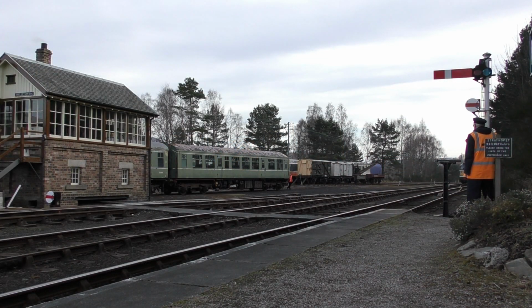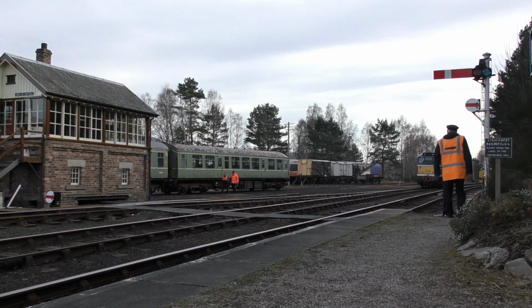And then there's quite a lot going on in the next scene. 31327 shunts into the bay platform at Boat of Garten. Meanwhile 27050 brings the 16:33 into Boat of Garten. And then 37674 would shunt onto the coaches ready to take the 16:40 departure off to Aviemore.